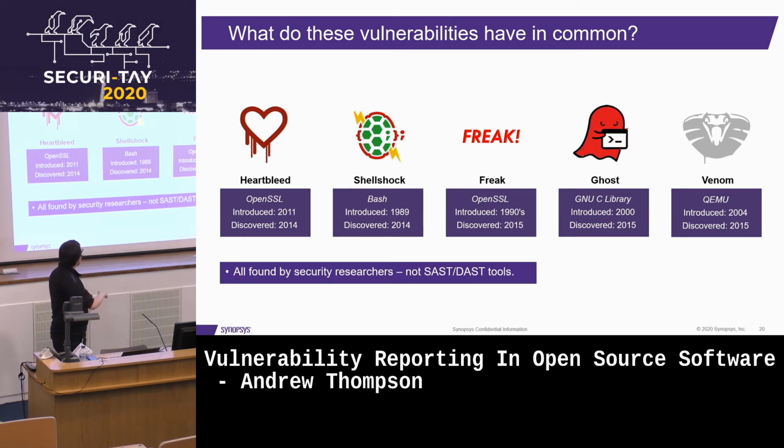So we've got 4 or 5 vulnerabilities. They're all named vulnerabilities. There were named vulnerabilities before Heartbleed, but it really sort of kicked it off in a big way. What they all have in common, though, is they were not found through static or dynamic analysis tools. They were found by manual code review by researchers.